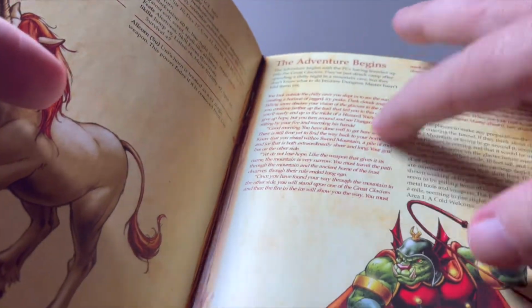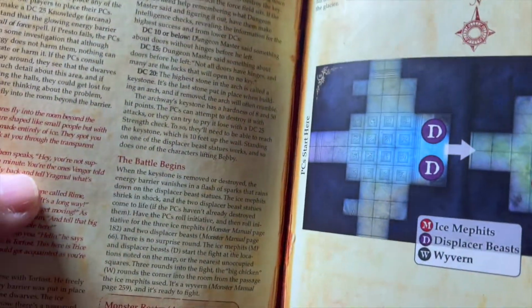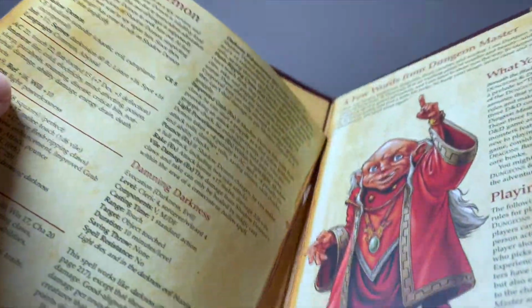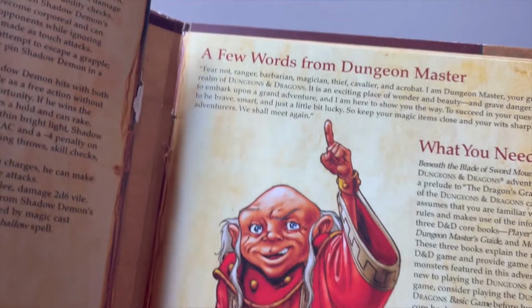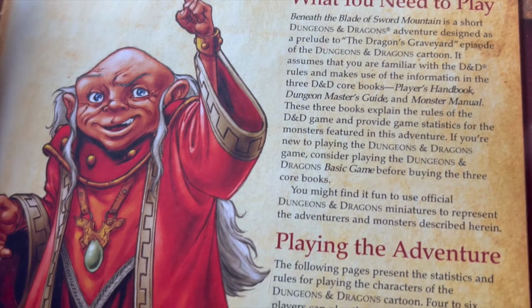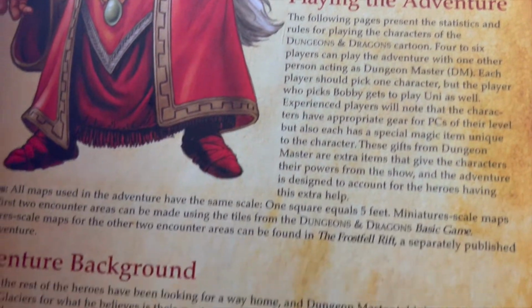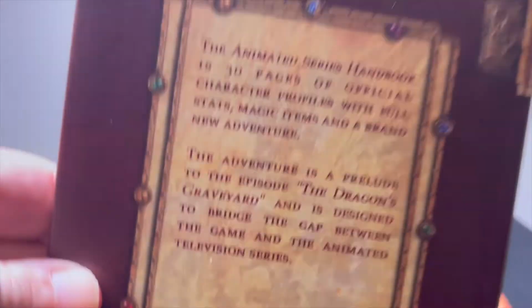And then here's how you would begin the game if you were running it for your friends. Maps you can use, and I don't want to give too many spoilers away in case you want to play this or run this one day, but it's pretty cool. And we won't show every page, but quite a few pages. I think it's 30 pages. And then some information here from the Dungeon Master, who was a character on the show, on what you need in order to play. All right, you can pause that if you want to read it in more detail.